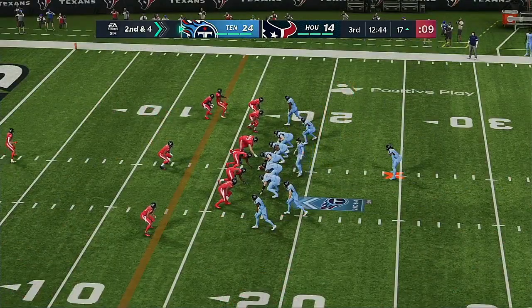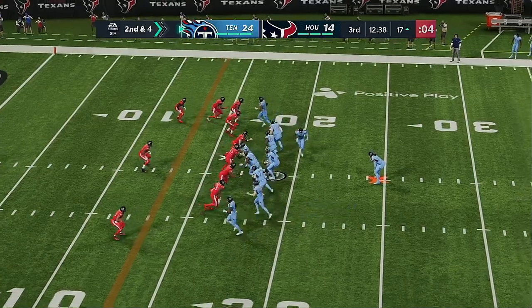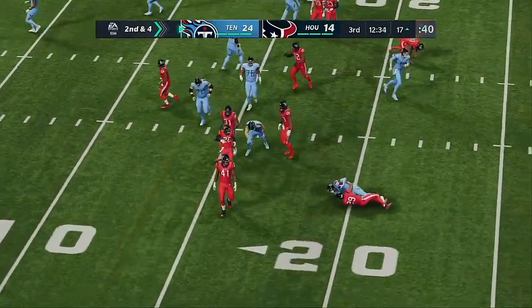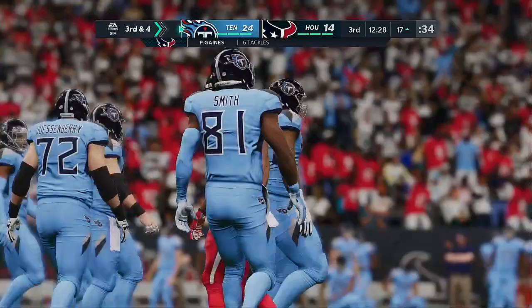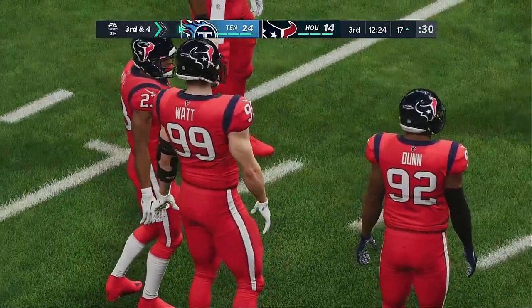From the 17, here's second and four. Look at this, a tight end carry. And he is met at the line of scrimmage, and he goes down right there. No gain on the play that time, and they'll look to convert on what will be a third and four. Third down.